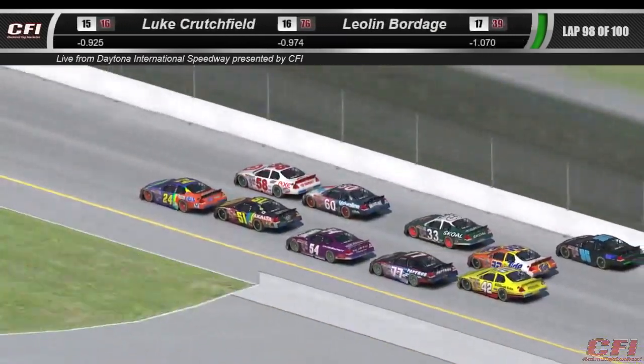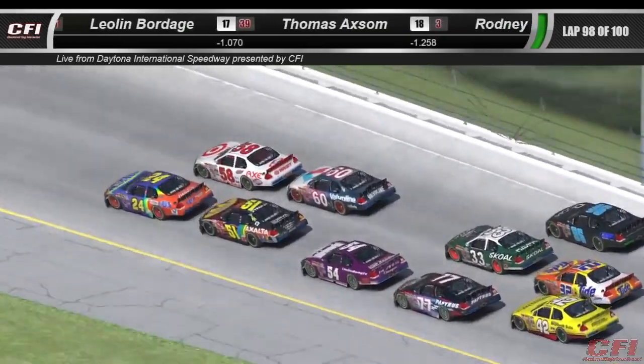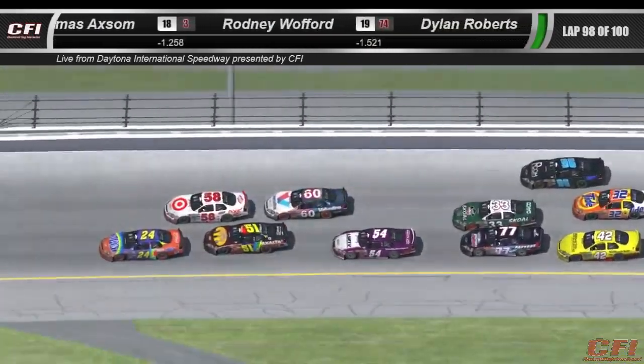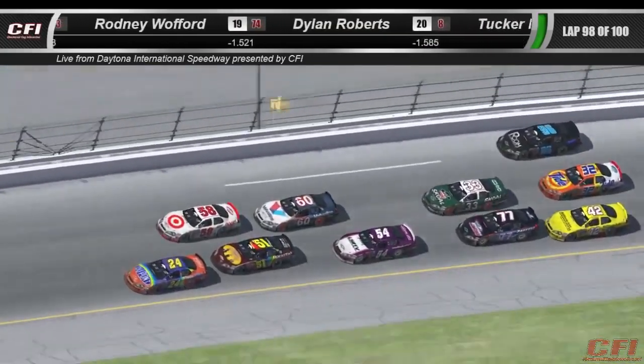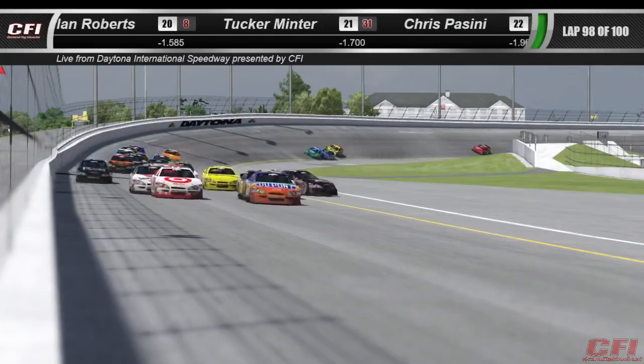And now they're 3 wide. Brandon Smizer goes to the top line. That 32's pinching hard. Oh, yeah, the 32 giving them a big pinch there. They're still 3 wide through 3 and 4. Is that going to work? I don't know. Coming to 2 laps to go.